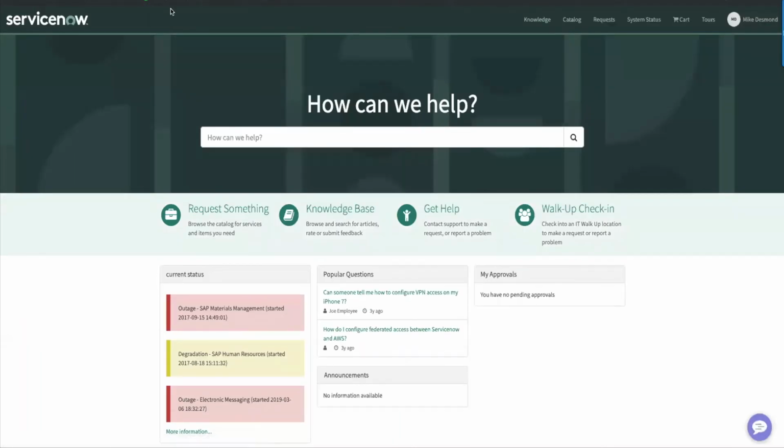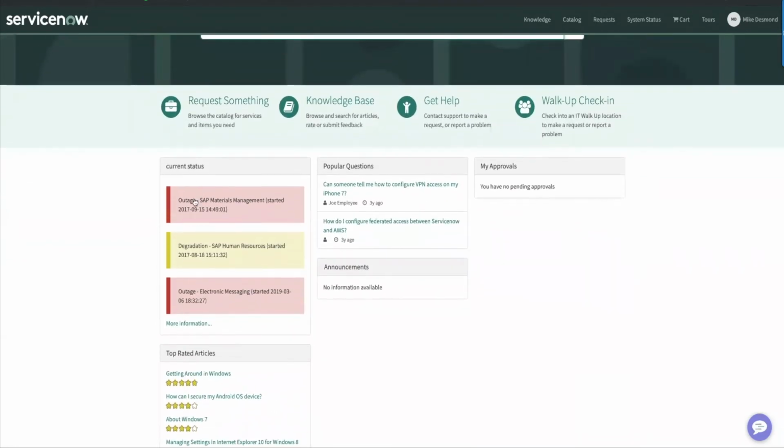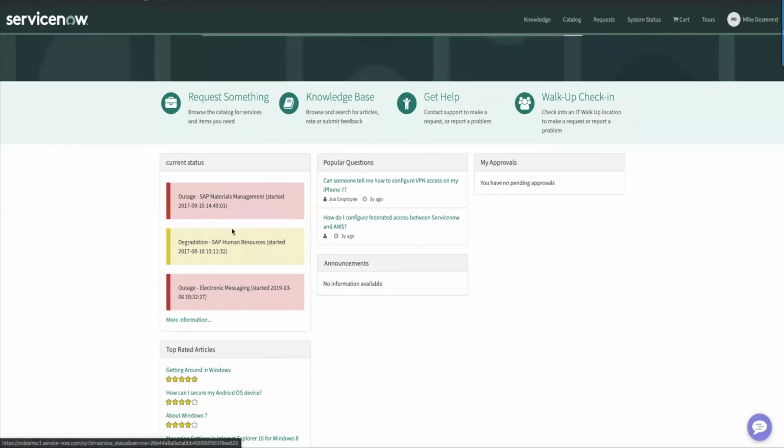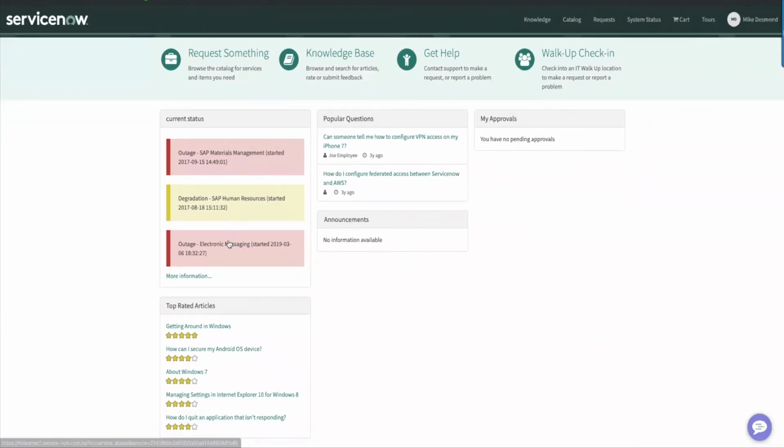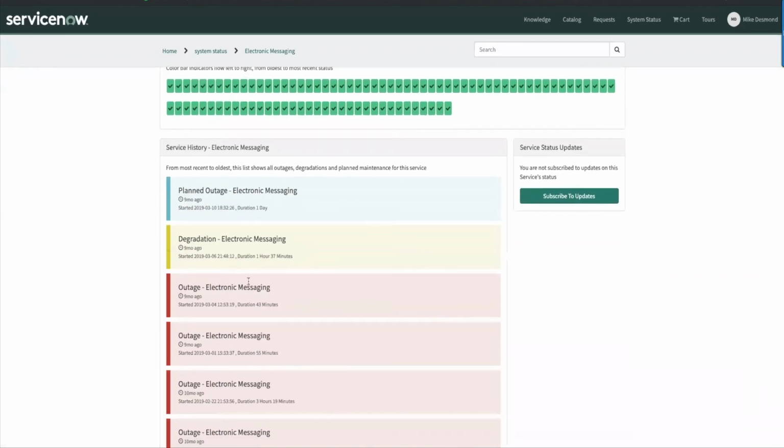So one of the cool benefits, which I've seen done a few times, is if you're a company and here's your service portal that everybody uses, you could actually show current status outages of your services. So you'll know that electronic messaging, we have an outage on electronic messaging. It is a lot more helpful if the event says, hey, outage electronic messaging instead of error server acme12.microsoft.com is down. That doesn't mean anything. But if it says outage electronic messaging, that means something.